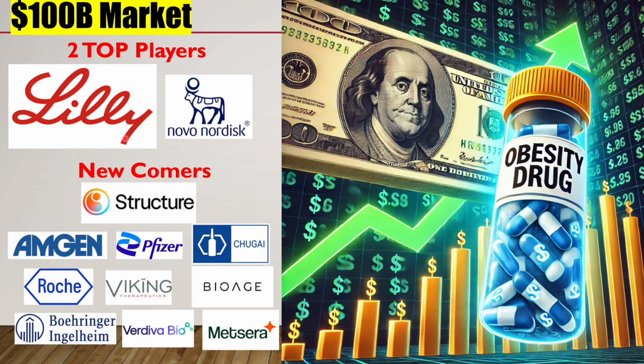Orforglipron is shaping up to be a potential game changer. It's the first oral small molecule GLP-1 with positive Phase 3 results, showing meaningful weight loss, manageable side effects, and real convenience. With Zepbound and Orforglipron, Lilly now has two strong drivers in the obesity market. But the competition is heating up.